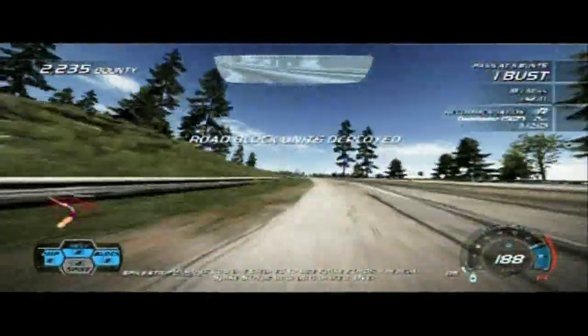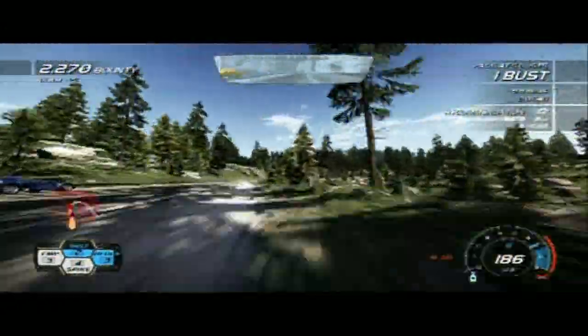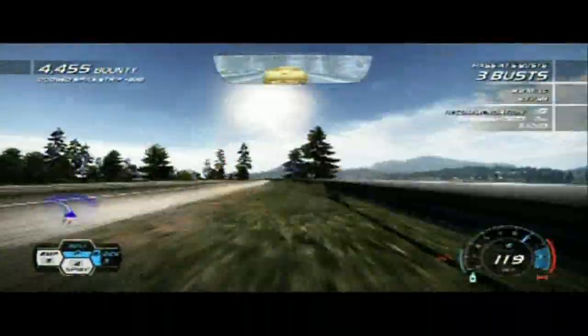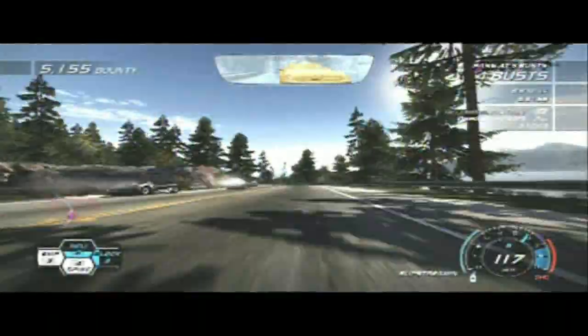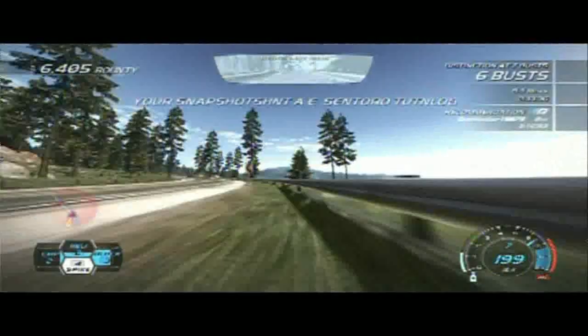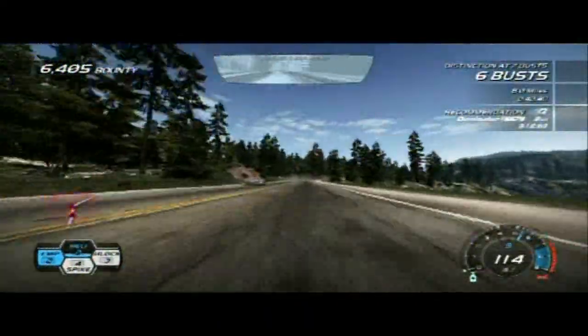Spike strip deployed. All units, you are clear to use spike strips. I repeat, spike strips are now authorized. Over. I got him. Going in front of you. Driver involved in a 10-minute twin police roadblock. All units moving. Under arrest, 3 minutes for processing.